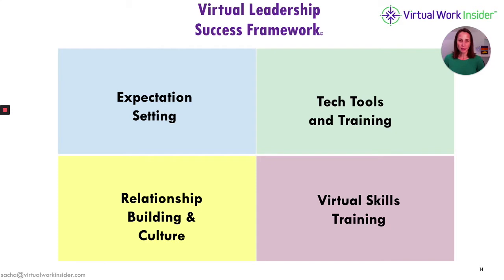And I ask people to actually back up and think about more than just the technology tools, because the tools are important and they're foundational, but these other 4 boxes are as important, if not more important, than the technology tools. And so that includes expectation setting, relationship building and culture, and some very specific virtual skills training. So within the rest of my time with you today, I'm going to talk a little bit about each of these boxes and things that you could start putting into place with your team.